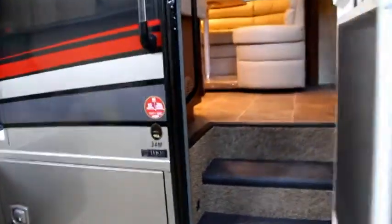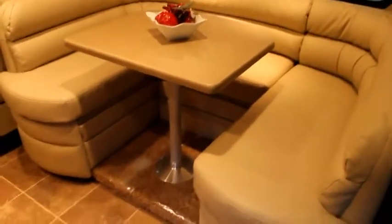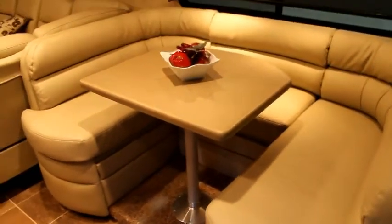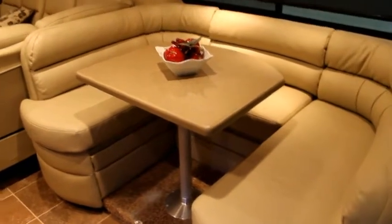And let's take a walk inside. Of course, this unit is a fully CSA unit, so it's built to Ontario standards. And as we walk inside, we'll see a great Infinus leather U-shaped dinette, which is very flexible to use as a lounger or sleeping area as well as for dining.